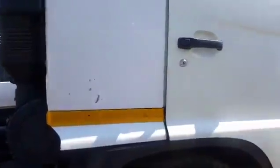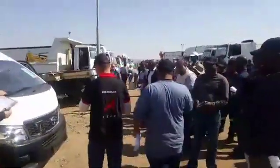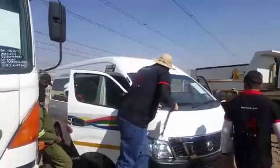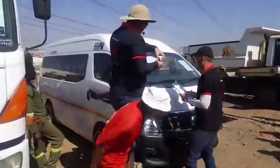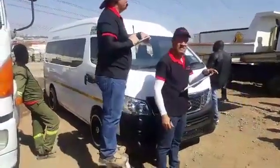Right, next one. Lot number 123. We've got this Nissan. This is the new ones. A 2016 15-seater bus. 2016 model, the NV350. How much for this one over here now? What have we got for the 2016 bus? 150 I got to start me.